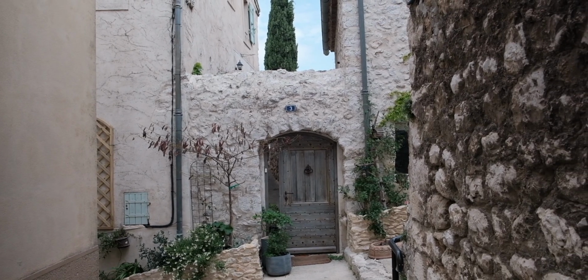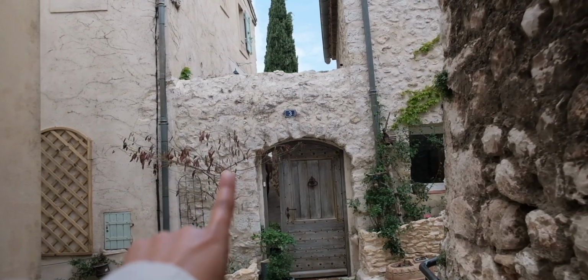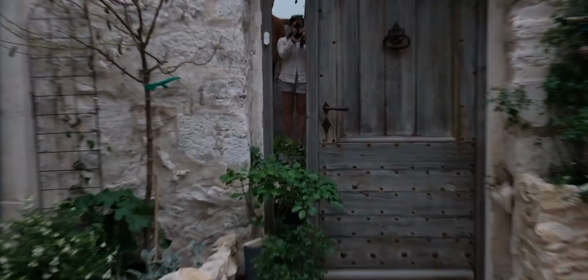If you know me, you know I have a fascination with doors. Love, love, love these doors. Oh, and there we are.